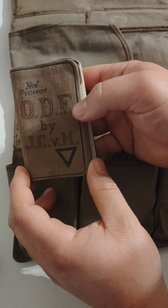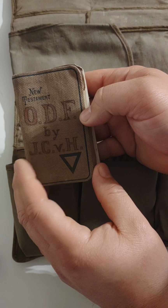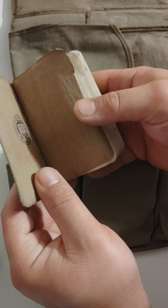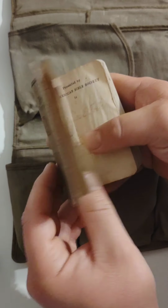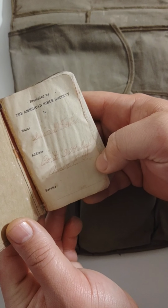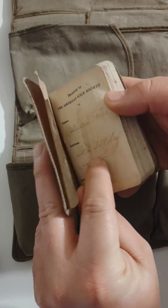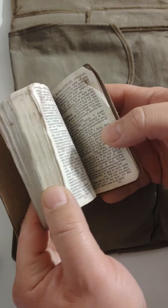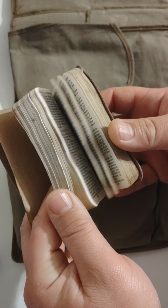New Testament, ODF for Oliver D. Foster, and then like I said, I just can't make out that first name, but Haid looked like it was the last name of the gentleman who did the artwork on this. And you've got Oliver D. Foster, Company D, 309th. So, some pretty cool stuff here. Just a standard little pocket Bible that he would have carried with him for good luck and prayer and whatnot.